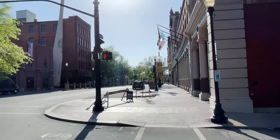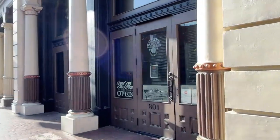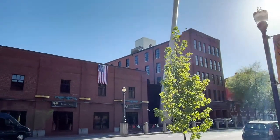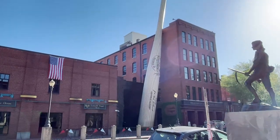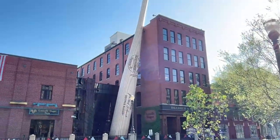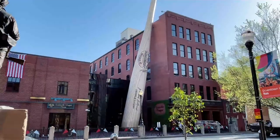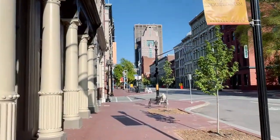And here's another distillery. Michter's Distillery. Joanne says everybody gets their picture taken here. That's right. That is a big baseball bat. Tough to get it all in the frame, though, isn't it? I wanted to make sure to show you guys the giant Louisville Slugger baseball bat. Pretty neat. All right, let's walk back down towards the riverfront.